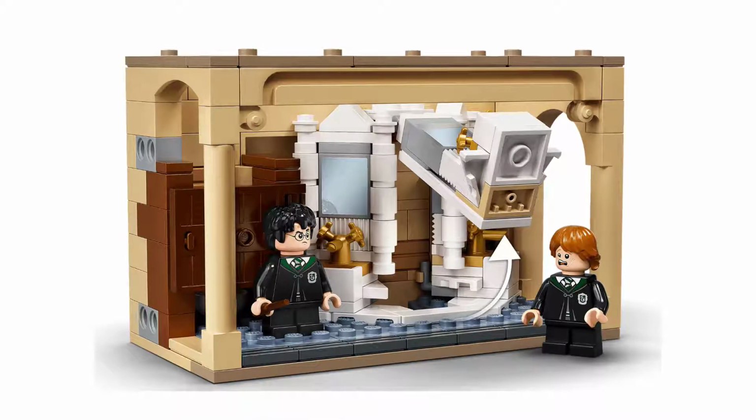So as you recall, the bathroom, which is Moaning Myrtle's bathroom, also had the entrance to the Chamber of Secrets. Interestingly enough, this set is designed to connect to the Chamber of Secrets set, so you get kind of the full effect where the bathroom goes down into the Chamber of Secrets. So that's going to be pretty cool.